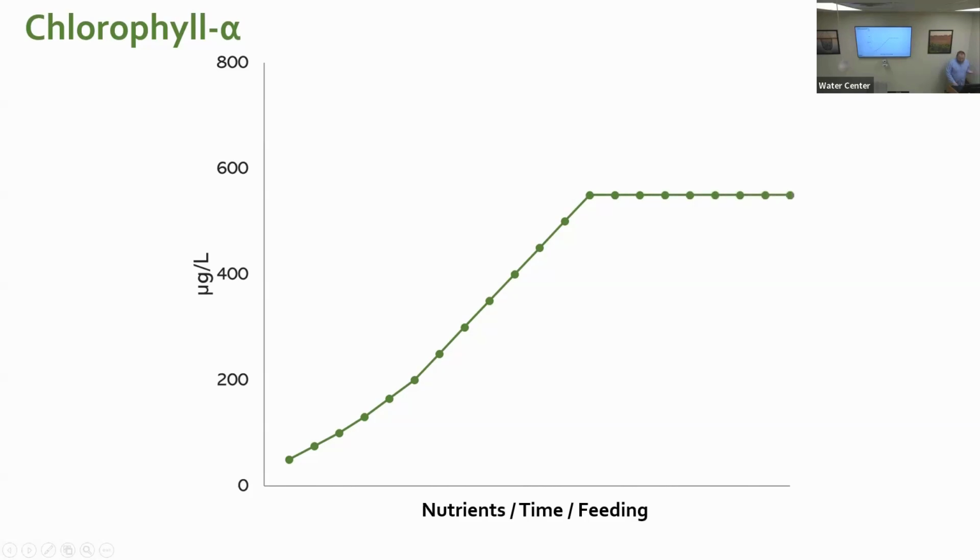But at some point, it hits a plateau. There's only so much phytoplankton you can put in your pond. At some point, they start shading themselves out and the photic zone either shrinks or remains the same. And you just can't keep putting more phytoplankton in there. That's the functional carrying capacity of phytoplankton in these ponds.